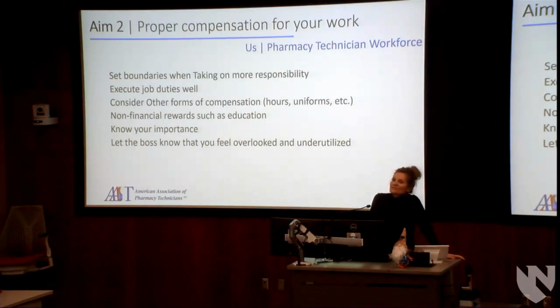I've always told my students to consider other forms of compensation other than the salary. For example, there's a lot to be said for a job where you can work from 9 to 3 if you're a mom who wants to take your kids to school in the morning, drop them off, go to work, clock out at 3, and pick your kids up from school. There's a lot of value in that, and for all you young moms, there's a lot of value in that. There really is.